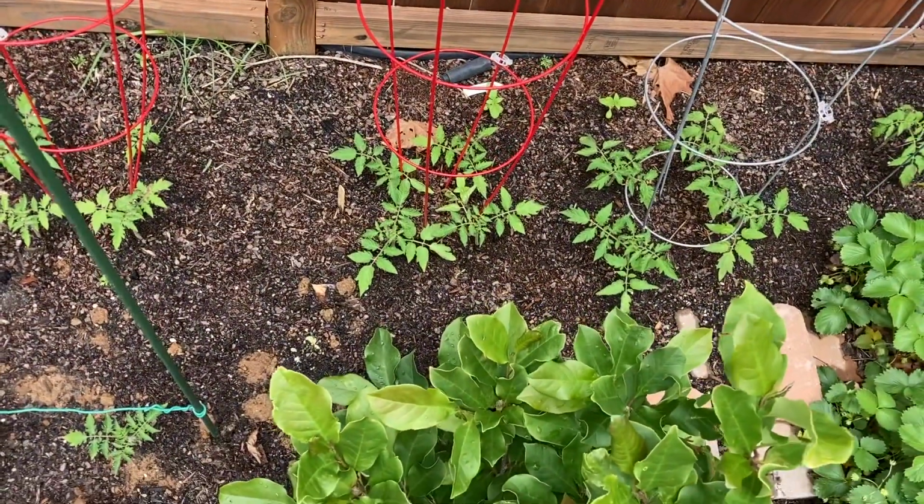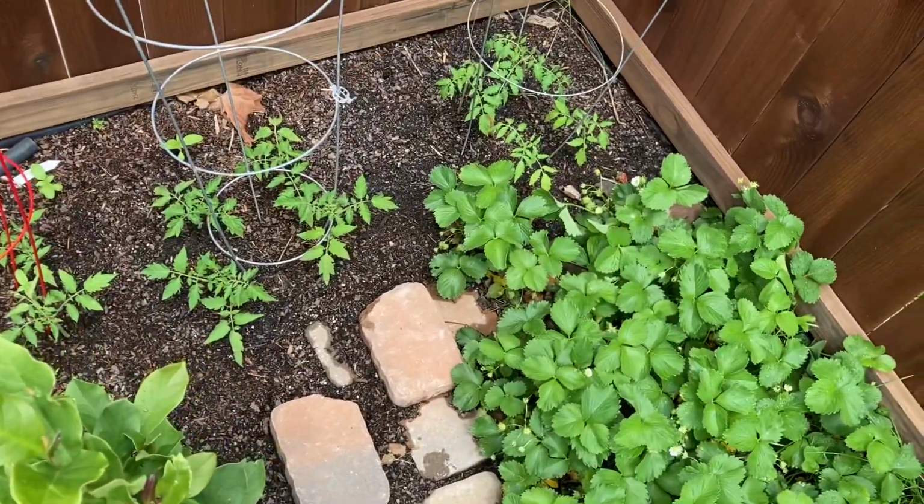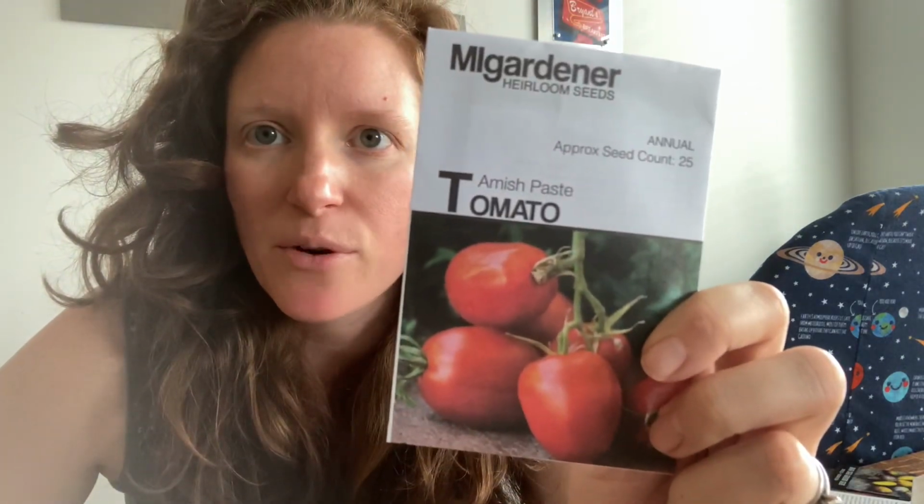Then in the way back corner, I have Cherokee Purple, 2 groupings of those, and some Amish paste. In the back corner is the Cherokee Purple tomato. This one used to be my favorite. The flavor is so deep and just tasty. And then the Amish paste tomato from M.I. Gardner.